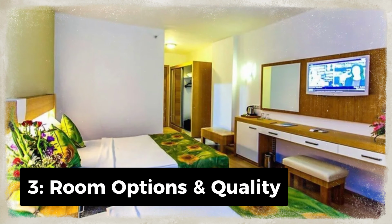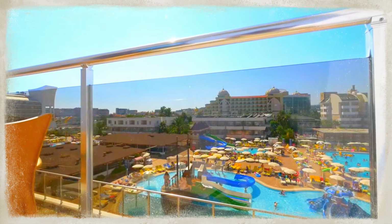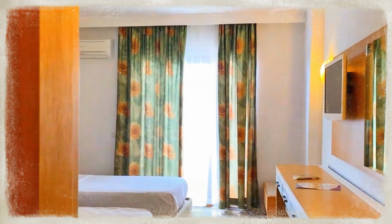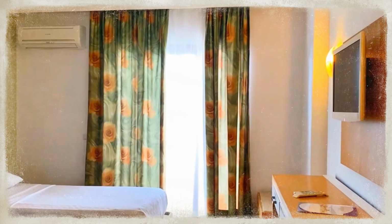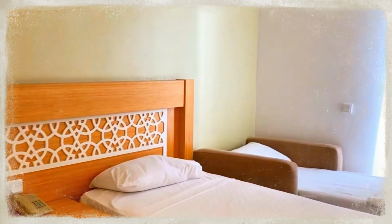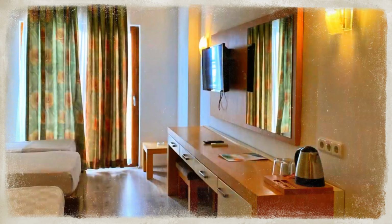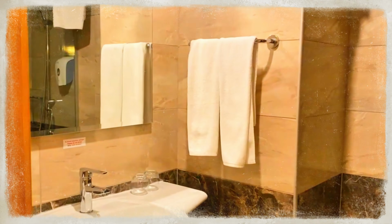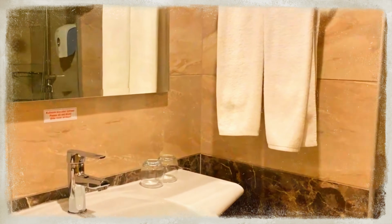When choosing your room at Eftalia Splash Resort, the main factor comes down to how many people you're traveling with and how much space you really need. The most affordable option is the standard room, which includes a double bed and a single bed. It's compact but works well for couples or families with one small child. This room typically ranges from $106 to $140 per night depending on the season.